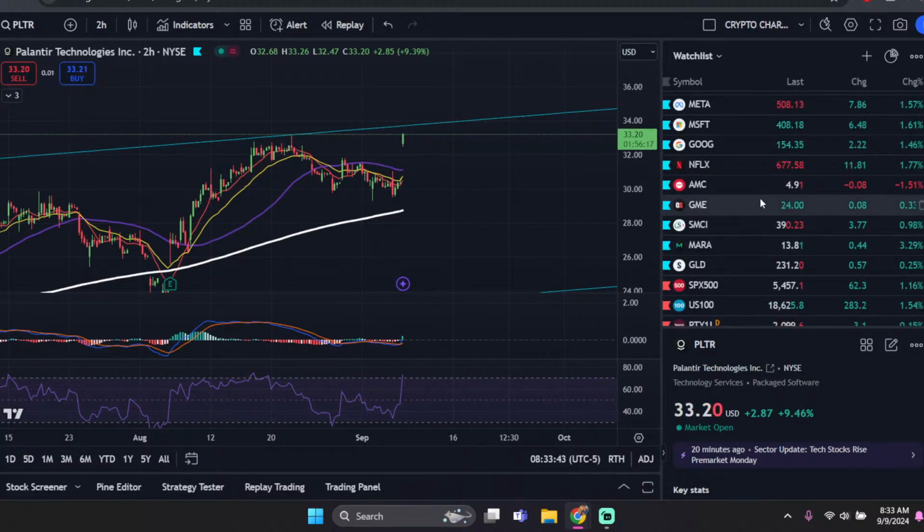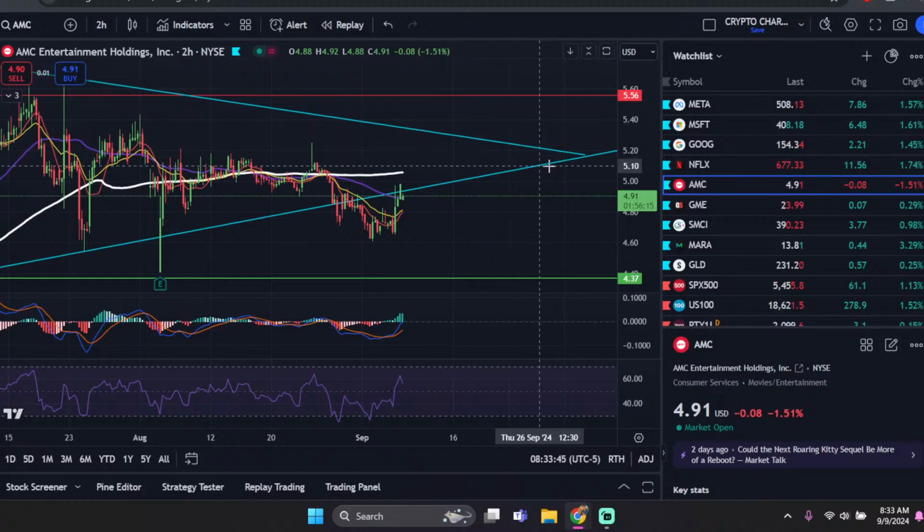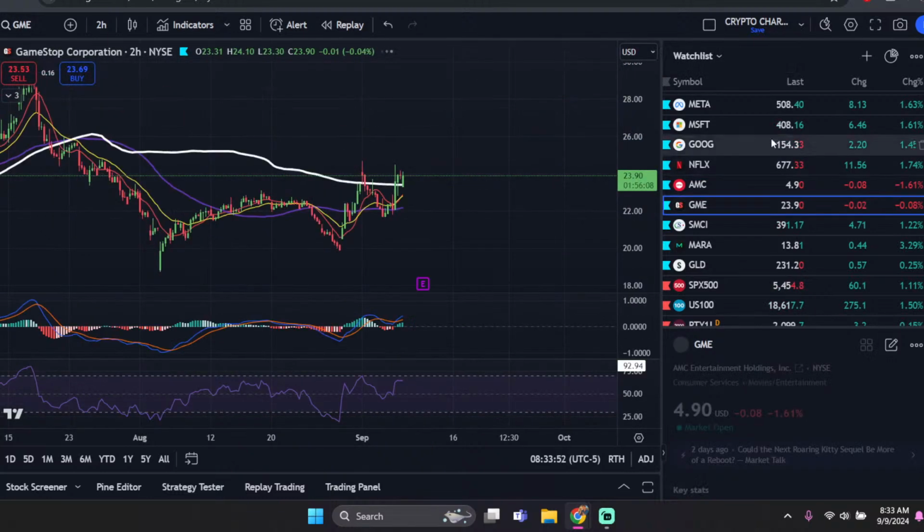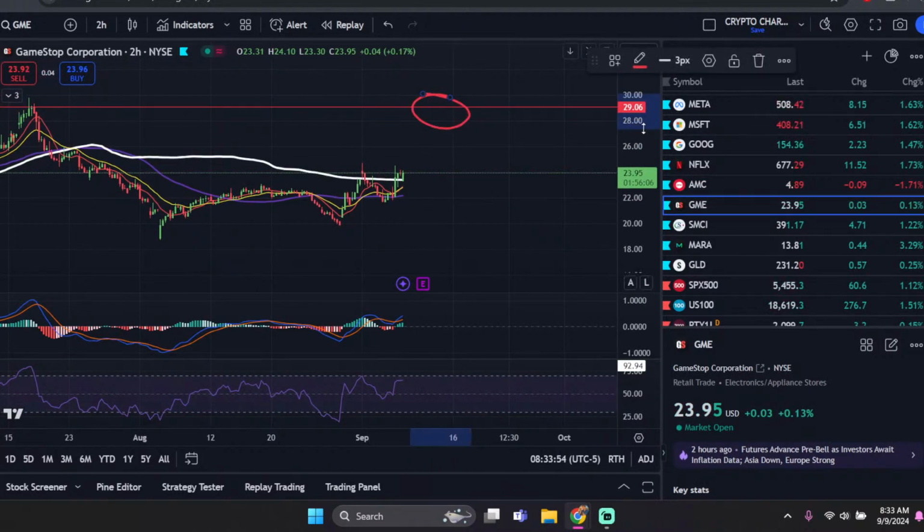Oh, also, just so everyone does have them, the updated levels for GME and AMC. AMC 556, really spreading out there, but not as much as GME. GME really spread out, 2906. Okay, so if you want to see some kind of gamma squeeze, those are the levels to have on your chart. If you get above those, you can see some good stuff.